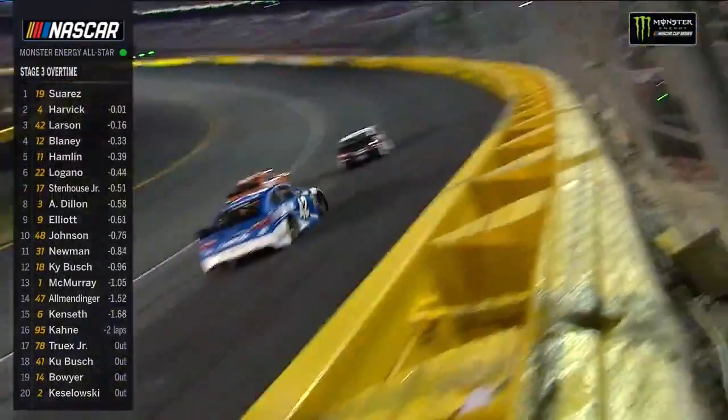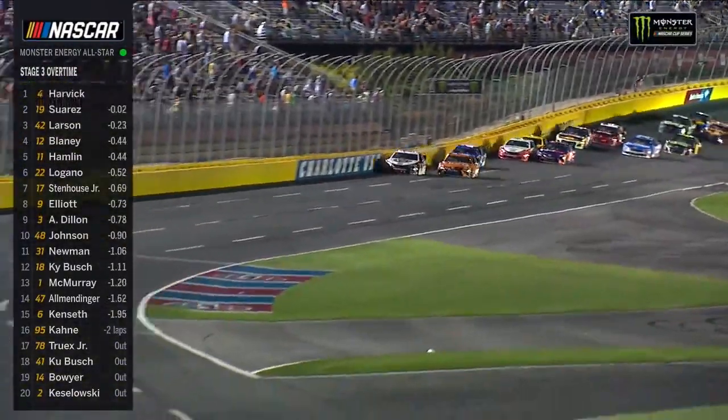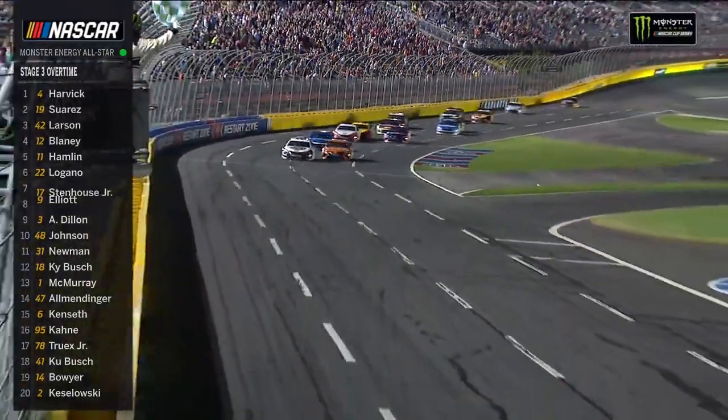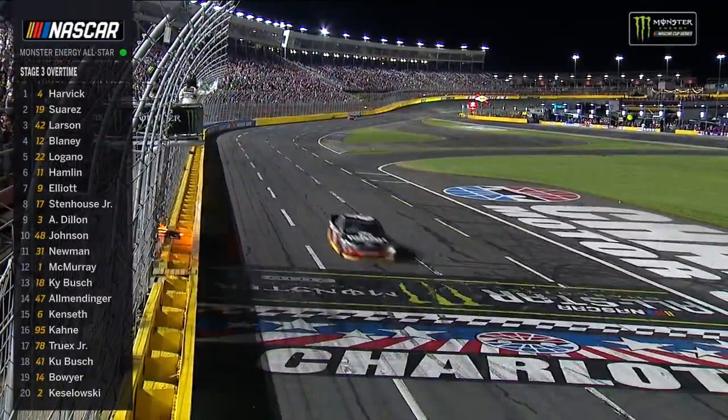Harvick's up on the outside. He's got the momentum. I believe he can do it. The closer, Harvick, brings him off turn number 4, and Kevin Harvick wins stage 3. Did it. Boy, that was impressive. Wow.